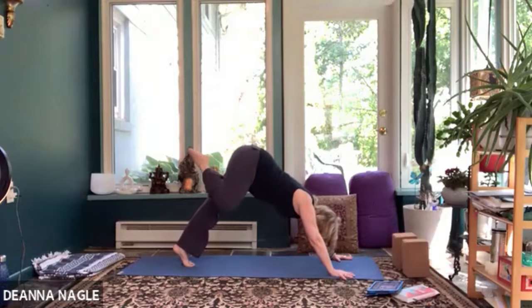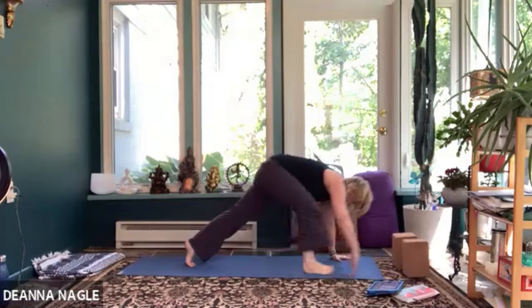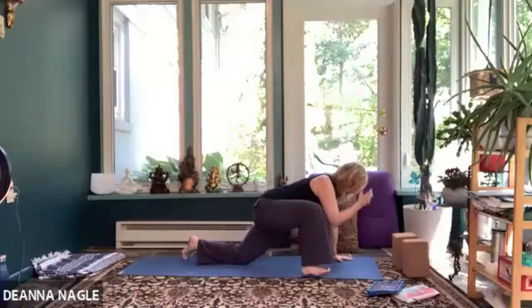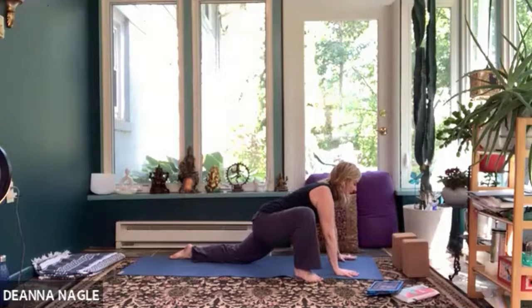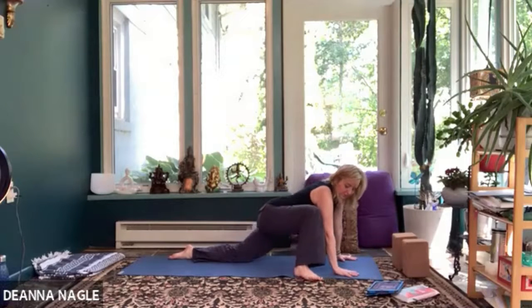Take that leg straight back up, and then step through, coming into a lunge. Drop your back knee down, and we're going to come into lizard. So wide in the front foot, wide in the back knee, space in your hips. Find your nice soft gaze, maybe close your eyes, and we're circling the hips here in our lizard.